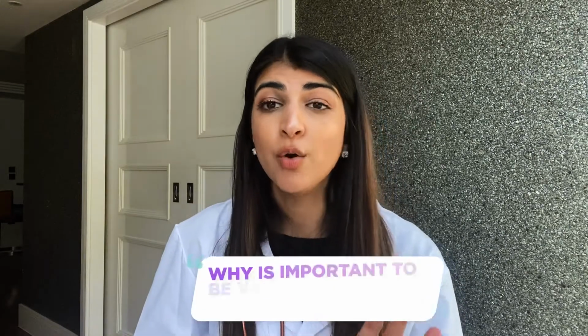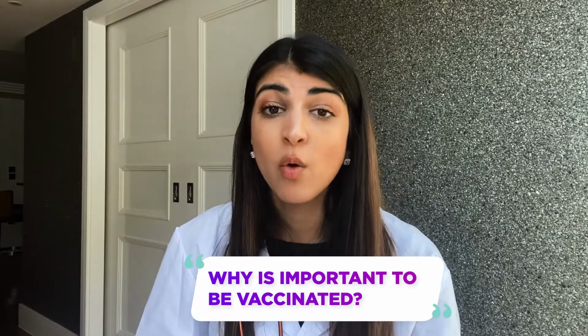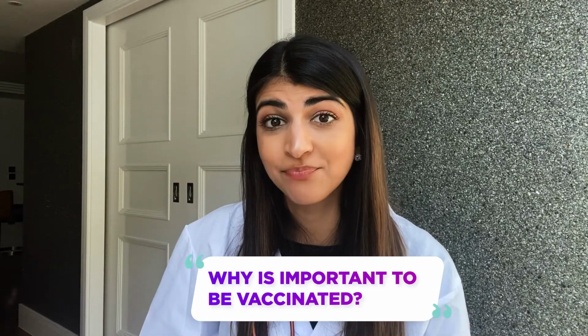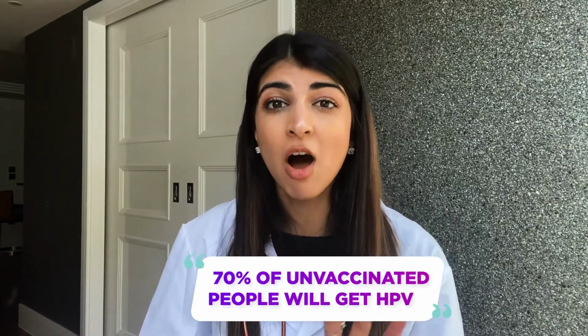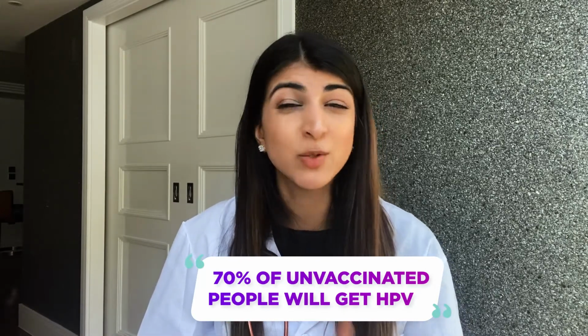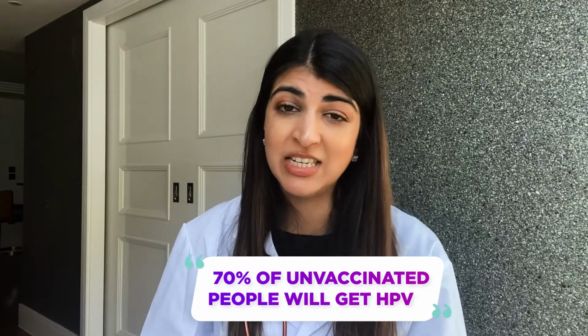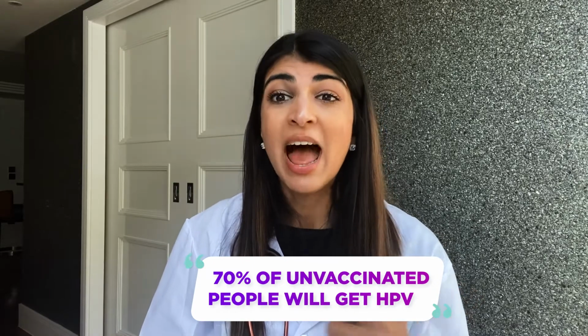It's important to know why we need to get vaccinated. 70% of unvaccinated people will go on to catch HPV, and even more importantly, 90% of cervical cancers are prevented by having the vaccine. Now that's a huge amount, because we can actually prevent almost all cases of cervical cancer by using condoms, getting the vaccination, and being aware of the symptoms. So let's move on to the symptoms that you should be aware of if you have cervical cancer.